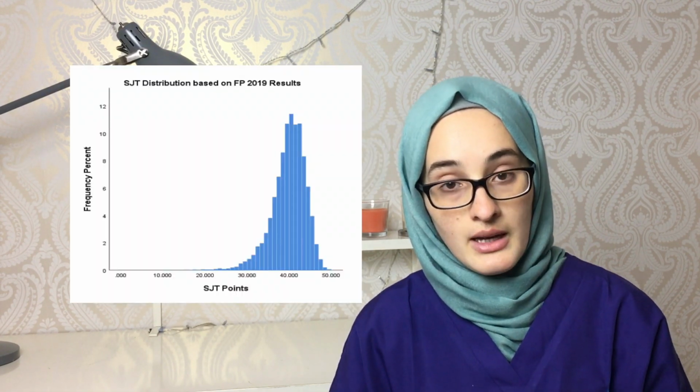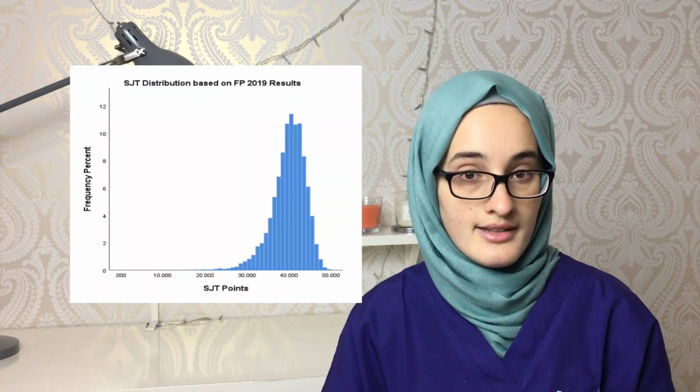The total score of the SJT is out of 1,040, and that's scaled down to a score of 50 points, and that's how you usually will get your score. So they have a very helpful graph which shows the scoring is actually clustered, which means that it's very hard to get a very low score or a very high score. Most people will score around 36 to 46 points, with 46 being a really, really good score.